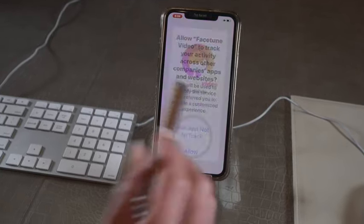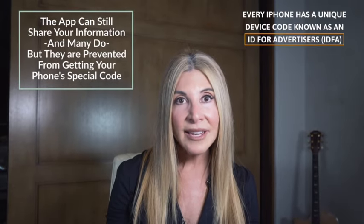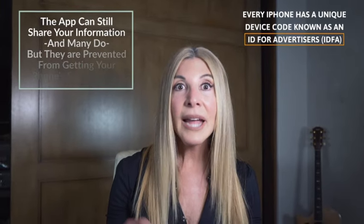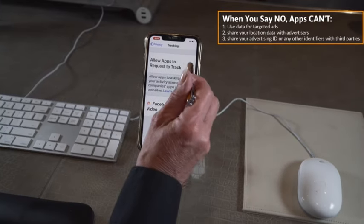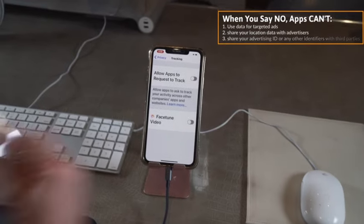First of all, the app knows that you don't want to be tracked and that sends a message. Secondly, they don't have access to your personal Apple identifier. Your personal Apple identifier is a series of letters and numbers that we're not privy to, but if you say yes, the app has those letters and numbers, your identifier. It doesn't have your name, it doesn't have your address, it doesn't have your email address.